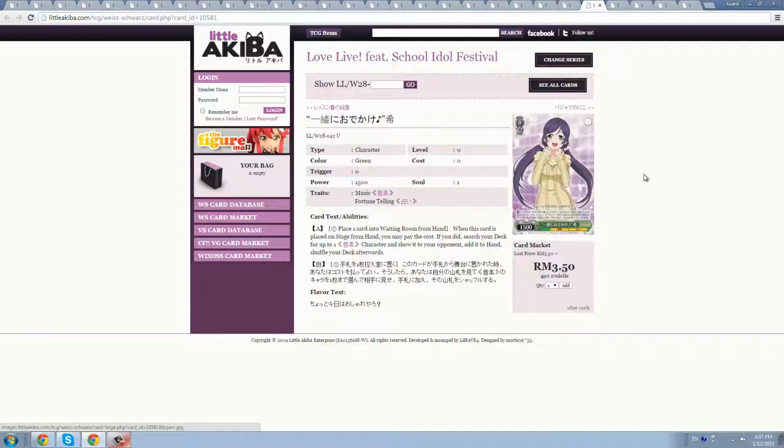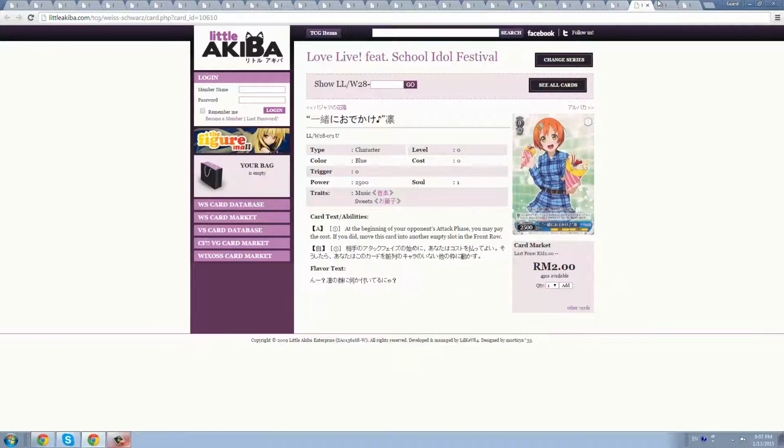So that's why I mentioned this Nozomi. If you're running green, I would advise running this Nozomi over the Kotori just because it increases your green count, because it's just super easy to have a lot of yellows in your deck. So that's why I mentioned it. Not the greatest card, or it's nothing special, I should say.